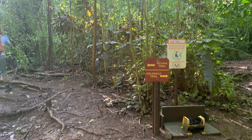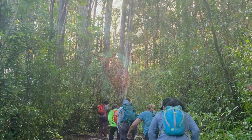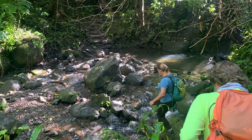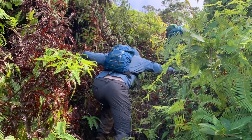So we set off on the Pu'upia Trail, taking it almost all the way to the top before we turned onto a small side trail, which led us steeply down into the valley and stream below, which we then crossed and began our ascent up Mānoa Middle Ridge.